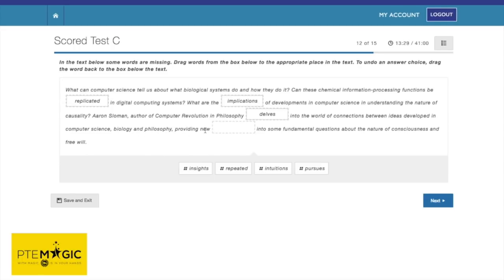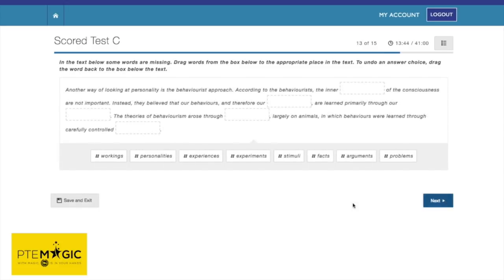Providing new adjectives goes with noun, into. And remember I say that insights goes with into, so we choose insights into fundamental questions.